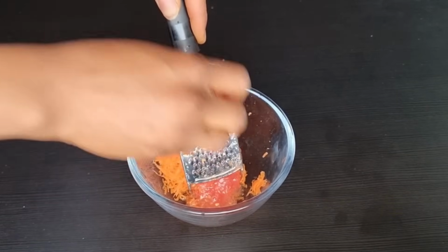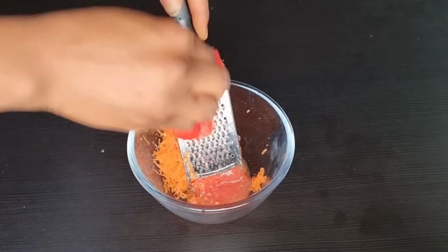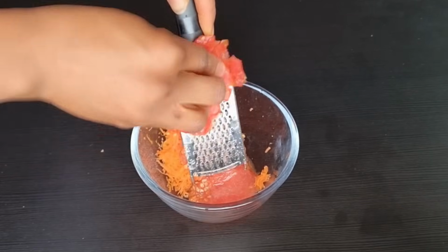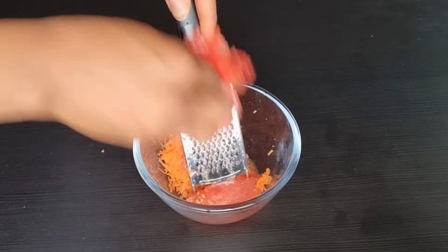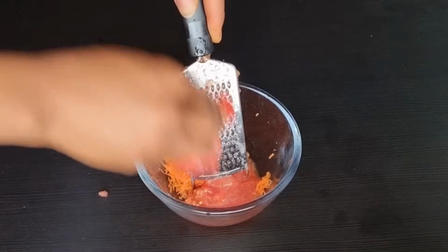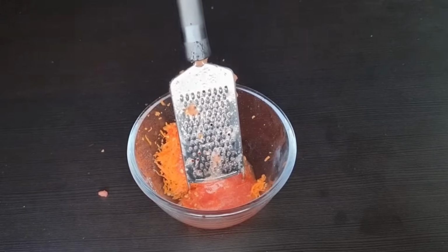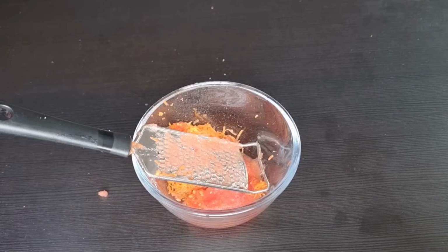When I tell you that tomato can help you to get rid of dark spots, believe me when I say that, okay? So go ahead and grate it with the carrot. If you want, you can blend both of them, but if you're blending them, you don't need to add any water. So that is it, guys. Make sure if you're blending, don't add water. The water from the tomato and carrot is enough, okay?